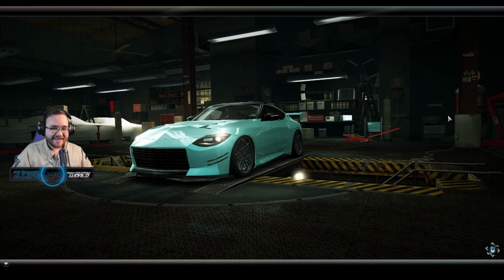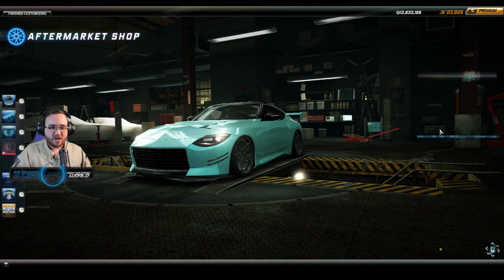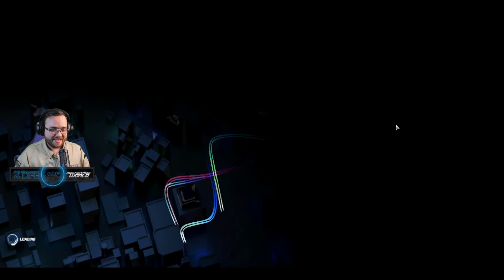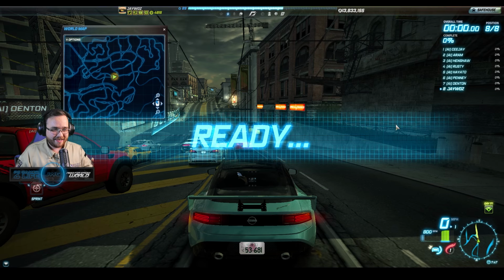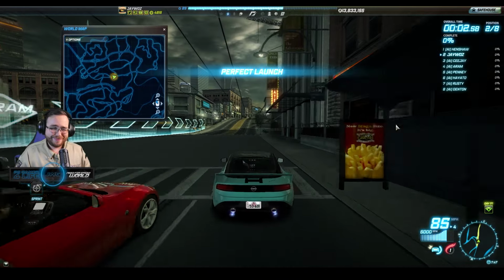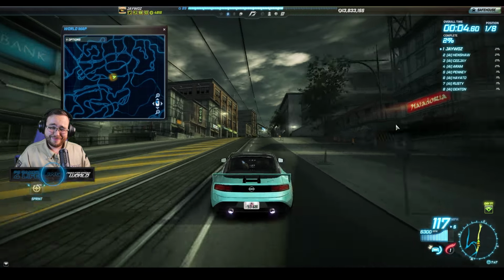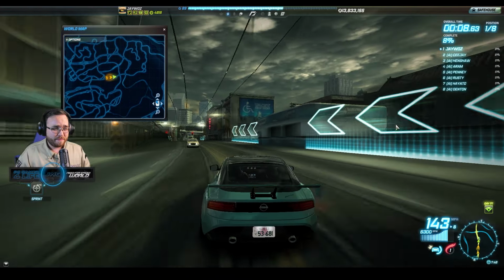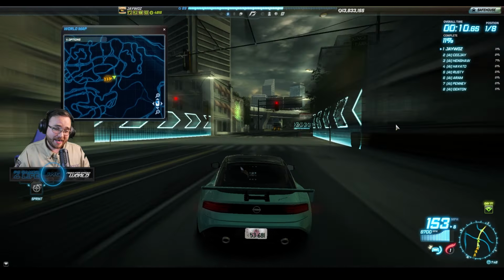The last but not least, I gotta go back in the aftermarket shop and install heavy mass. Boom! Got it! Dude, I think it's gonna do awesome in racing. I'm actually quite looking forward to it. That handling went up better than I thought it would. I think it's actually not bad for B-Class. I mean, it could be better, but it's really not that bad.